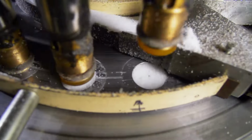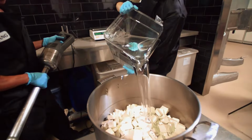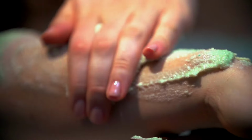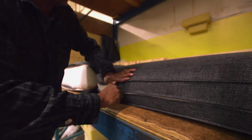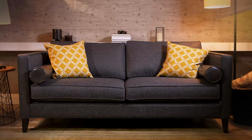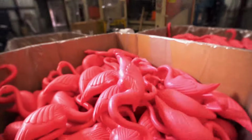On Home Factory, we get you in the mood by lighting up these tea light candles. And then we get boozy at bath time with a luxurious salt scrub. And we sit back and get cozy with this comfy couch. But first, we think pink with these queens of kitsch.